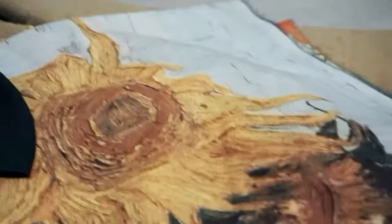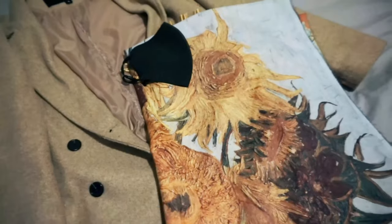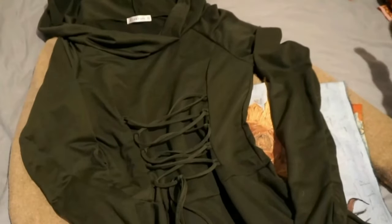For a scarf, this is the Pièce de Résistance. This is a scarf that I got from Lashes, and it's got Van Gogh's sunflowers on one side and then the rest of his flower paintings on the other. The obligatory mask.